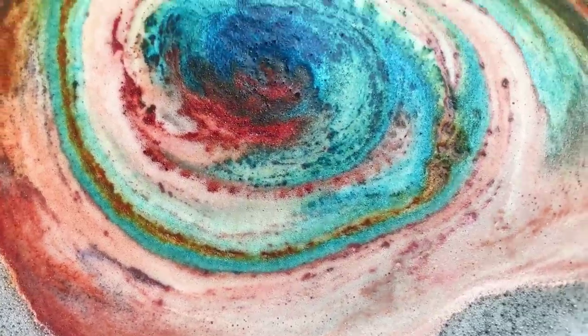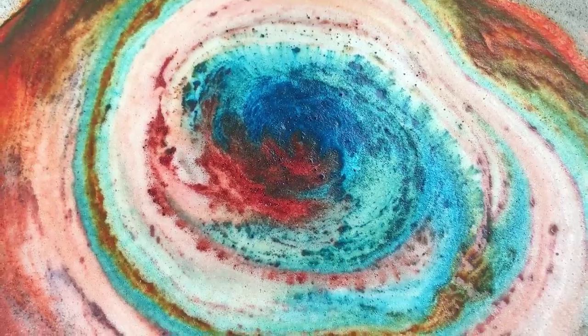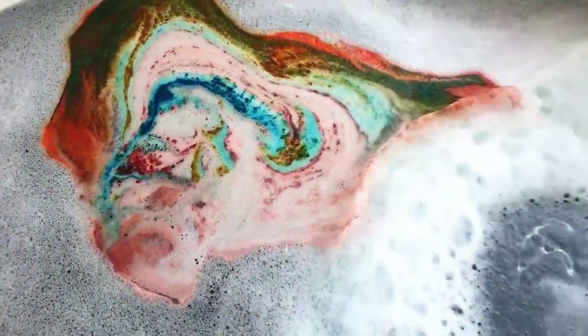I don't want to touch it. I don't want to mess it up. I just want to keep looking at it. It's absolutely gorgeous. All right, we're going to take a closer look at this watercolor now.